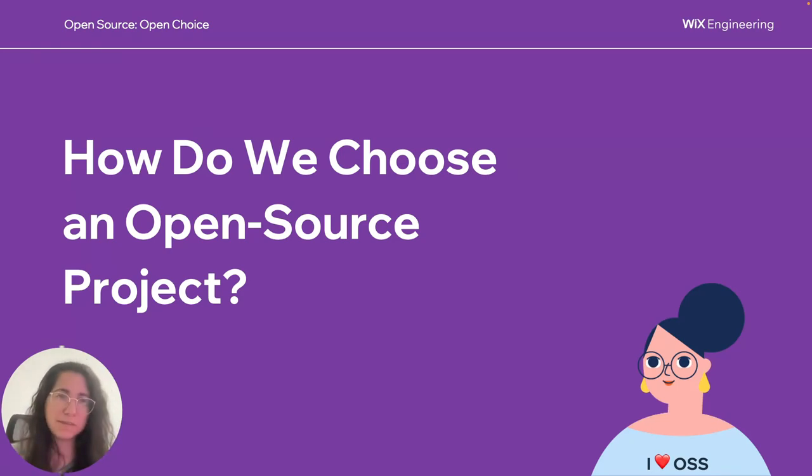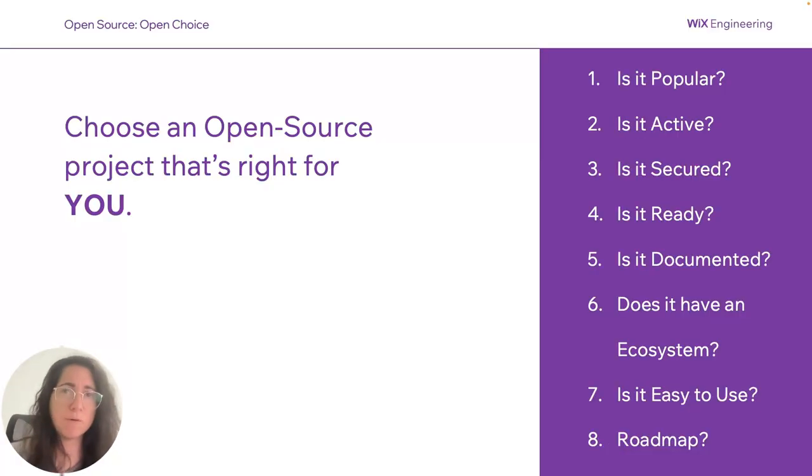Okay, we Googled a certain use case and found two, three, four options available for us. How do we choose the right one for us? Let's see the metrics that I'm going to cover here. We have these metrics: popularity, activity, security, readiness, documentation, ecosystem, ease of use, and roadmap. Let's start and cover each one.